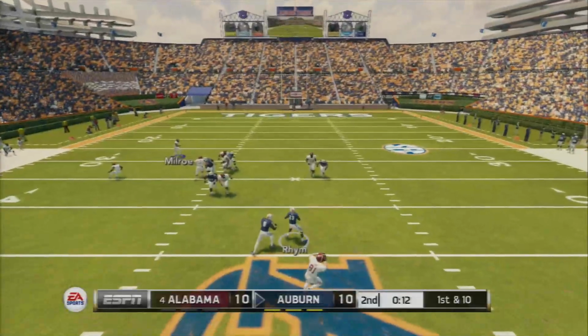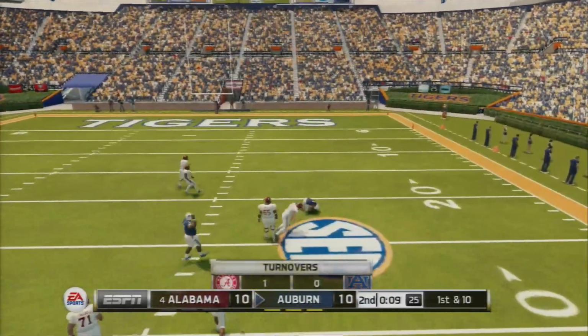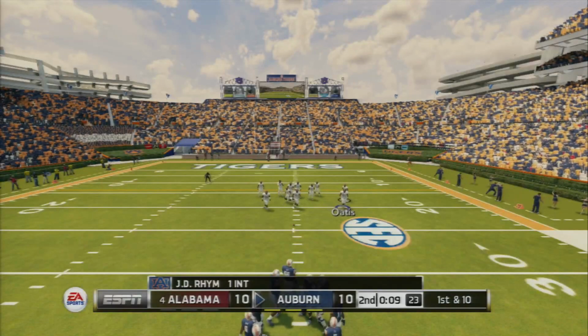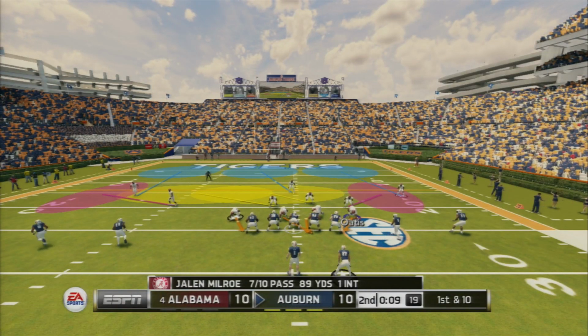Four down. Throws on the run, and this will be intercepted. He's at the 40. And he's tackled around the 24-yard line. First down, 10 to go. Ball on the 24-yard line.